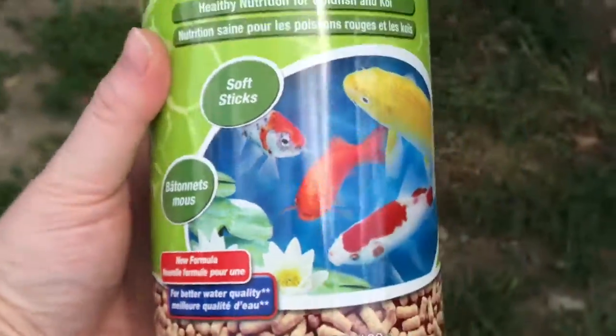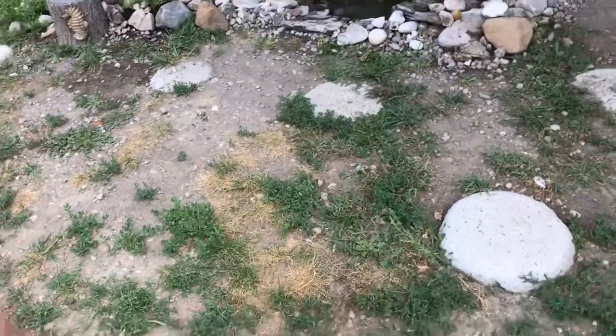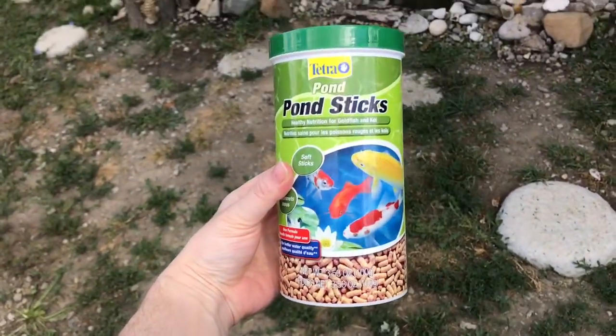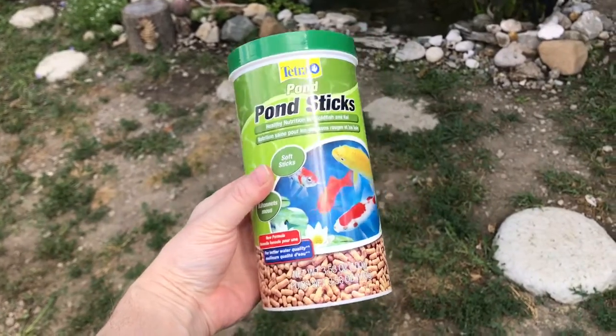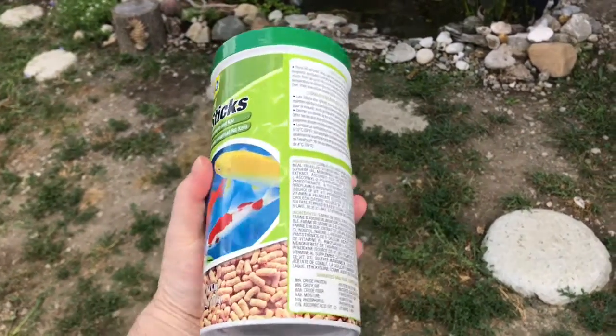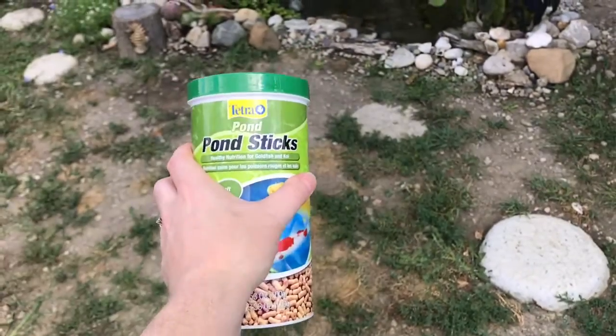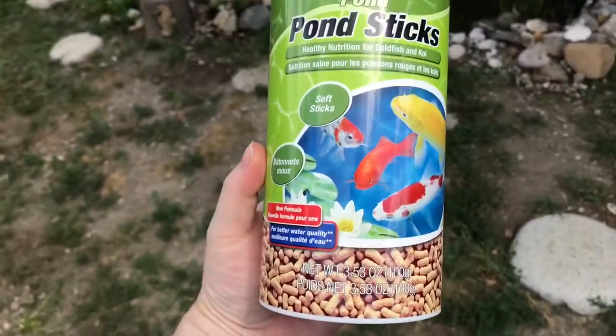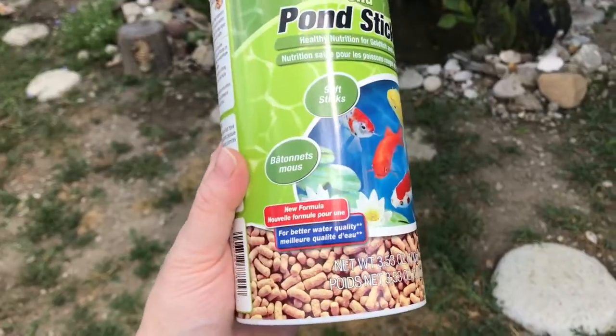Let's see if we can trick the goldfish to come out. This is what I feed them. I just feed them a little bit. I feed them about 3 times a day and just a little bit each time. Yeah, they like that kind of big time.